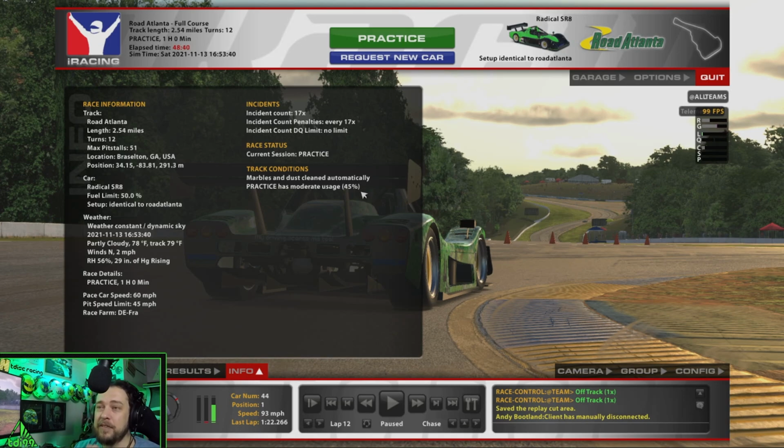Track usage 45%. If you've got higher usage, you should have more grip. Lower usage will be less grip, and back on the fixed temperature of 79 Fahrenheit degrees will be above my head. So yeah, most fixed series have this fixed temperature, which is brilliant.